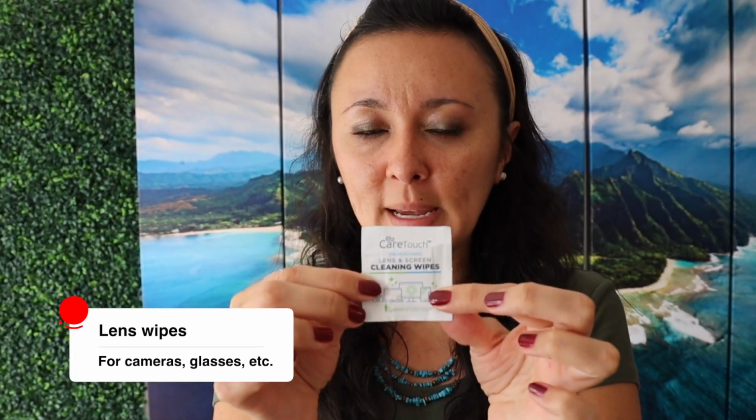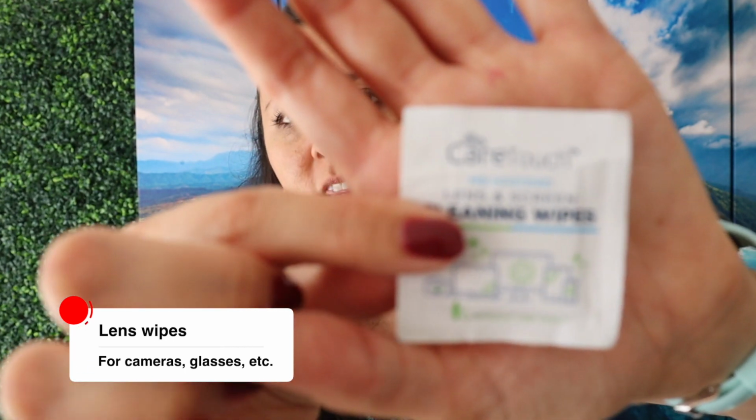These are lens wipes. I like to use these whenever I'm about to film, just because they're alcohol wipes. They can clean your lens. Same thing if I'm going to, say, a beach and I have sunglasses but maybe I've gotten some sunscreen on. Just having one or two of these thrown in your bag is the perfect way to make sure that your video quality is super good, or again, if you're using sunglasses, just to make sure the lens on your sunglasses is super nice and clean and not covered in sunscreen.